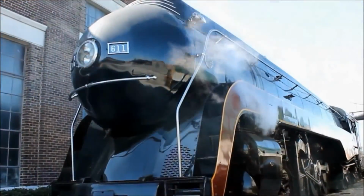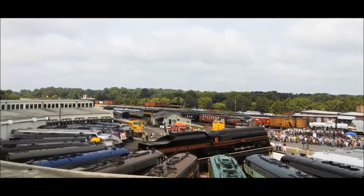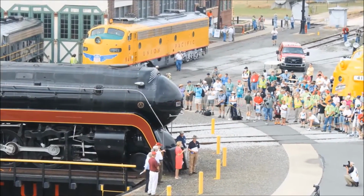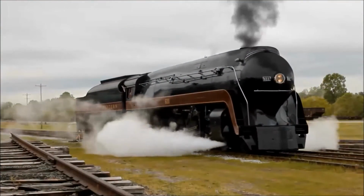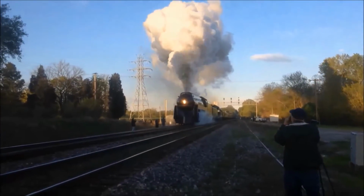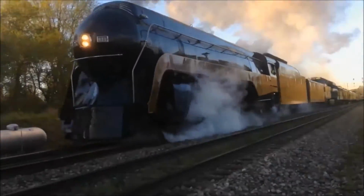The Norfolk and Western Class J 611, owned by the Virginia Museum of Transportation, came to the museum during 2014's Streamliners at Spencer event and remained for a full restoration to mainline operation. Since that time, VMT has allowed frequent visits by the Queen of Steam coming back to Spencer. In 2016, she powered 2 sold-out spring steam excursions to Lynchburg, Virginia, and to Asheville, North Carolina.